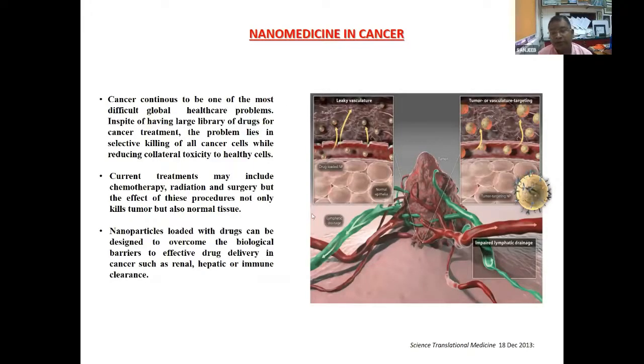Now let us go a little bit deeper. Our research is on nanomedicine in cancer. Choosing cancer is not so easy; it is very, very difficult. Cancer cells are much smarter than us. We say we are the smarter ones, but cancer cells are very clever. Once the patient is taking chemo, they immediately know something is coming which will kill them, so they defend like anything.